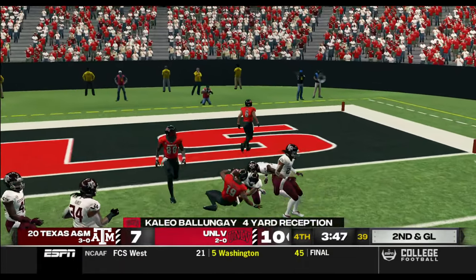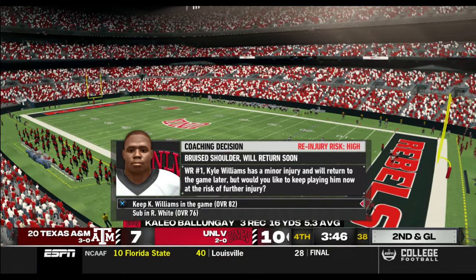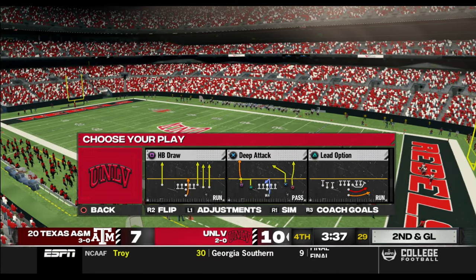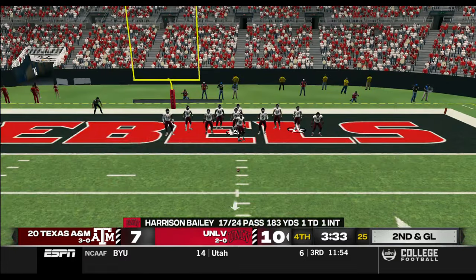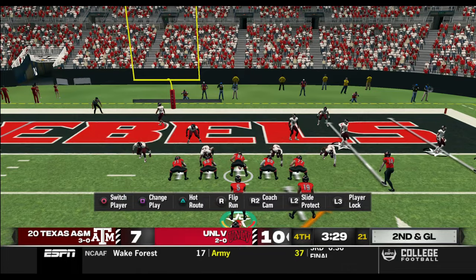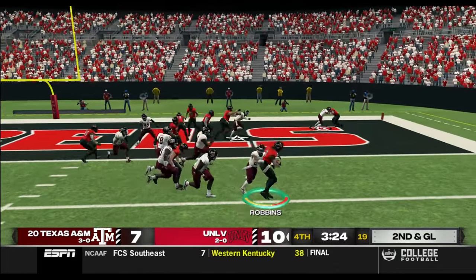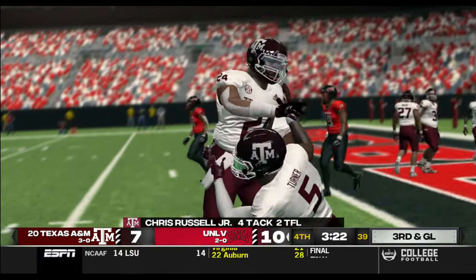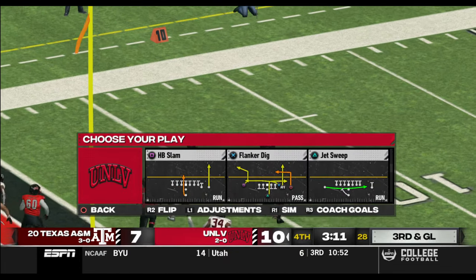And he's immediately tackled. Second and goal. Thirteenth play of the drive coming up. Let's go. Takes it right, and he can't get back to the line of scrimmage. That's a loss of 3 yards on the play. That makes it third and goal.